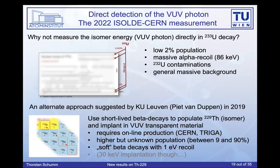And so there is a way to go to thorium-229 through beta decay, which goes through actinium-229. The problem is actinium lives for only about an hour. So not only does it have to be manually produced, you can't even do experiments unless you do them online.